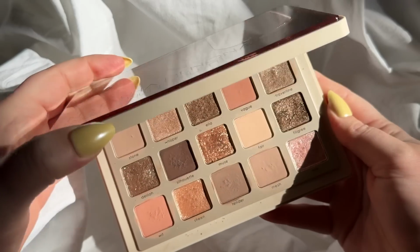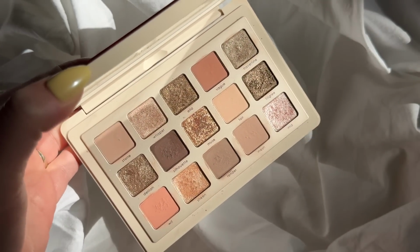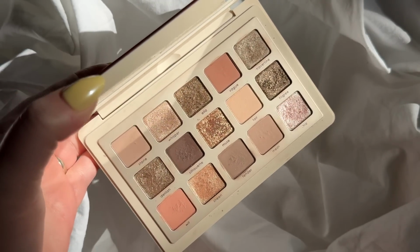Absolutely love them. Again, I'm just really into the easy, simple looks. And to finish it up with eyeshadows, I do have a few palettes I wanted to mention. I can't not talk about the Natasha Denona I Need a Nude. This is one of the palettes that I use the most because it really has everything I need.